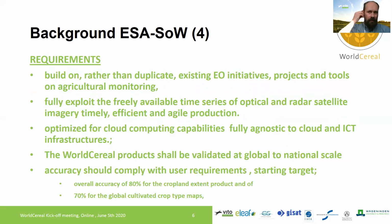What are the requirements? So we need to build on rather than duplicate existing EU initiatives, projects and tools. So think here again, GeoGlam and all of you guys can help us quite a lot with that, to provide it with all the knowledge that is out there.